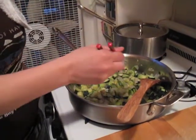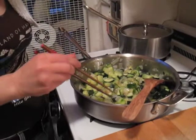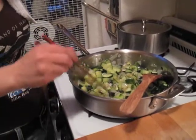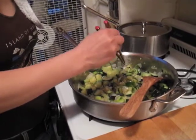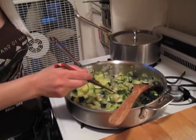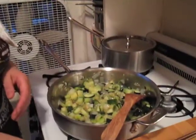I also leave the peel on because it's green, so I figure there's probably some good chlorophyll in the green. And why not leave it on? I mean, why bother peeling this thing if you don't have to? Also, you notice there's some seeds in here. Now, I don't know if I'm tricky enough with my chopsticks to get this. There's seeds in here too. These are from the large zucchini, primarily. They taste great. There's absolutely nothing wrong with them. So, just keep them and stick them into the dish.